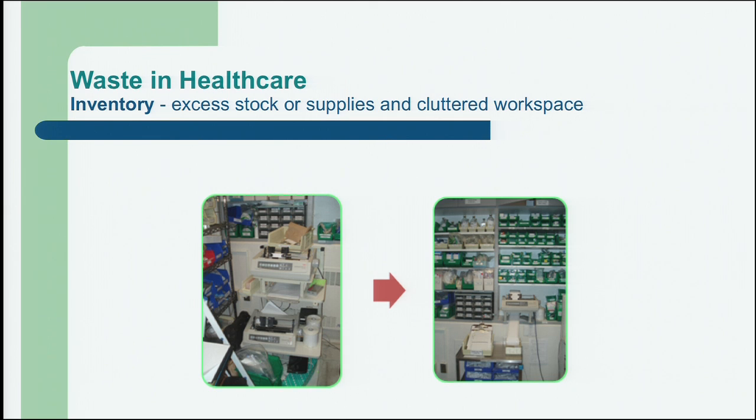Waste in healthcare. So there's waste in inventory. There's waste in excess stock or supplies moving around the system. There's also waste in having cluttered workspaces. As you can see in these pictures, they took the cluttered workspace, got rid of the excess stock, and cleaned it up. It's a much better environment for the staff to work in.